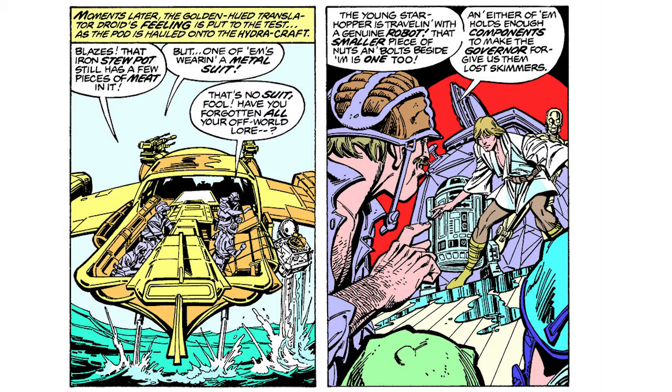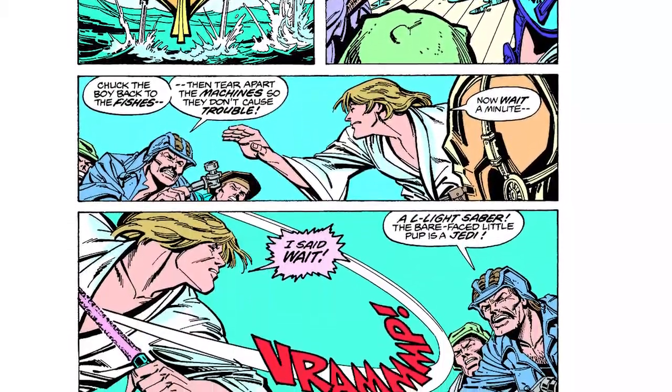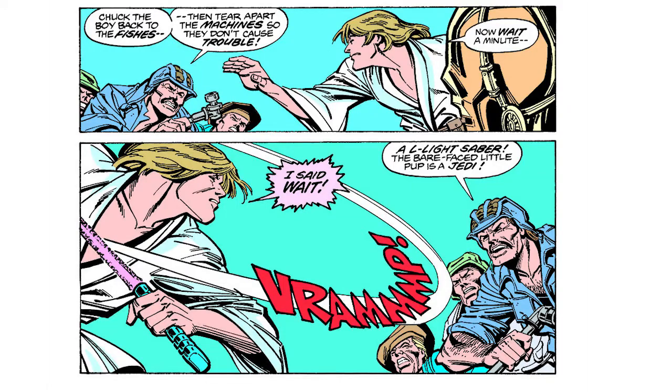Uh-oh. Robots are valuable in this world. Don't skimmers have a lot of components? I don't know if that's a fair trade. I guess they're saying that skimmers are low-tech and the robots are very high-tech. It's like, yeah, we got this rusted riding lawnmower, but that's a brand new iMac or something. Sure, these get us around and help us fight sea monsters, but will they help us fly a spaceship or plan a dinner party? I don't think so. Chuck the boy back to the fishes. Then tear the machines apart so they don't cause trouble. Hey, whoa! Wait a minute. Yeah, wreck everything immediately. I said wait! Big lightsaber, vroom.